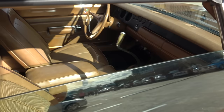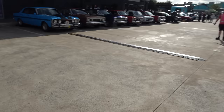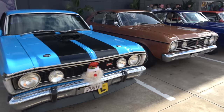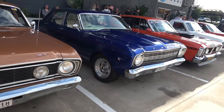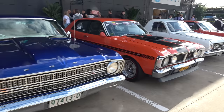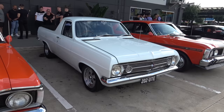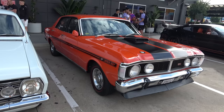Very nice indeed. We'll move over, actually. There's a nice SS Ute in the silver. We're moving in on this side to this beautiful blue XYGT, and there's an L plate on driving it. Very nice. The wild XTGT. And another wild, beautiful XR in the great blue colour. XYGT looking mint. Another Holden Ute, looking wild, like a diamond. And this fantastic looking XYGT, in the traditional reds.